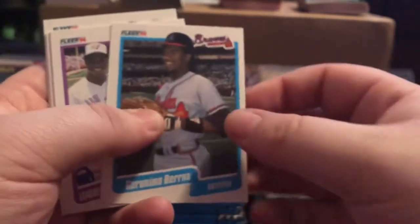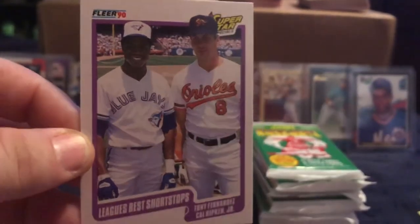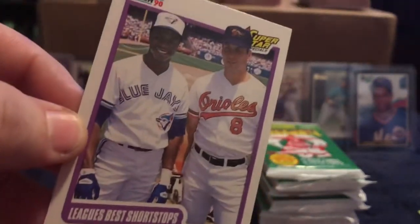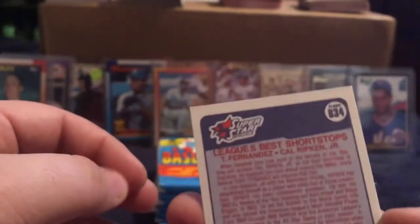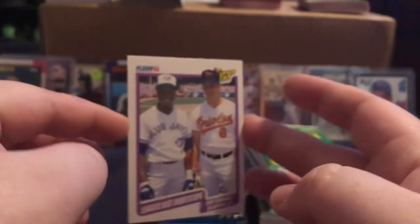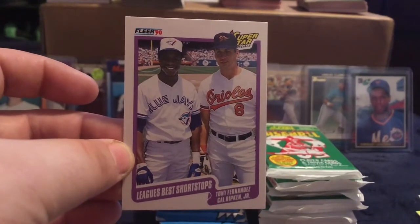Charlie Hough, Geronimo Berroa. League's best shortstop, Tony Fernandez and Cal Ripken Jr. Look at that. Crispy edges, too. Oh, boy. League best shortstop, superstar, too. Number 634. I'm going to look this up. Anything Cal Ripken is always worth money. Maybe it's not $100, but it might be $20, $30, $40, you know?